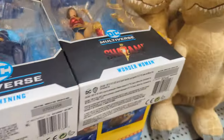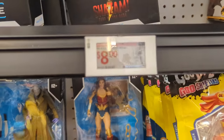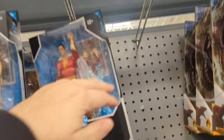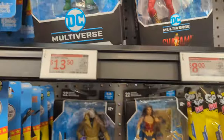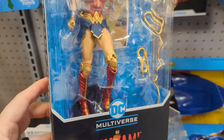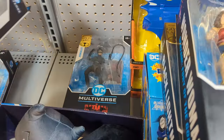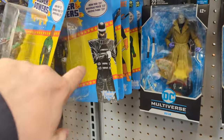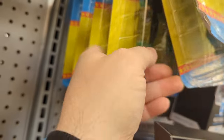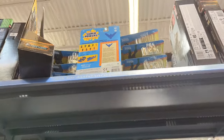What else? We do have a Wonder Woman from Shazam, which, let's see, Gold Label Damian Wayne, $8, Duke Thomas, $13.50, oh, Shazam key figures, $12.50, Owlman, $7. So Shazam, wow, they actually have a Damian, that's crazy, $8. Wow, I definitely need to look this up, because I do need a Wonder Woman for my Justice League. So I'm gonna look that one up. We got Hush and Gold Label Catwoman, which we saw last. Then we got Joker, Who Laughs Last, Green Lantern, John Stewart, Nightwing, Deathstroke, Green Lantern. Am I gonna get lucky again and find a... nope? And then they have all this old stuff. I was hoping I would find a Black Manta.